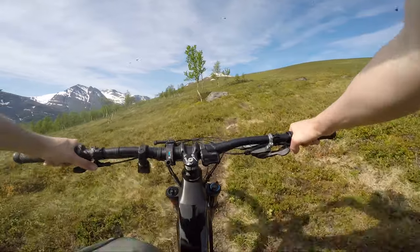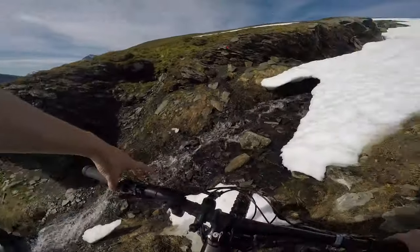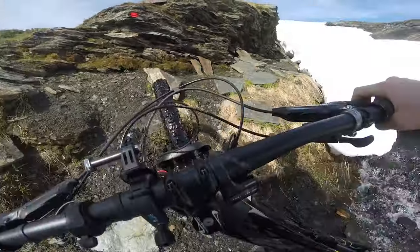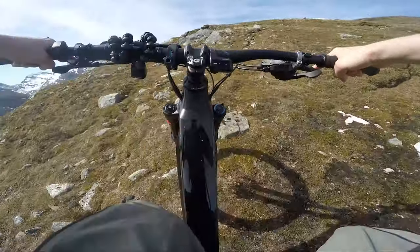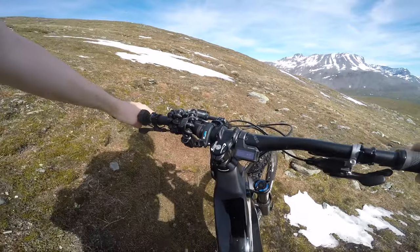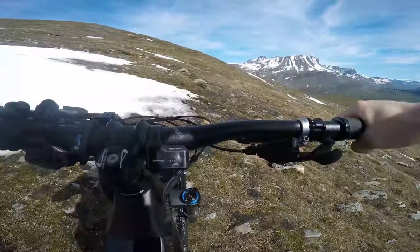I'm able to pedal for the most part, but small rivers, snow, and big rocks make it hard. I have to do some zigzagging as well to be able to go up the steeper parts. Zigzag. What do I think of the Decoy's climbing abilities?